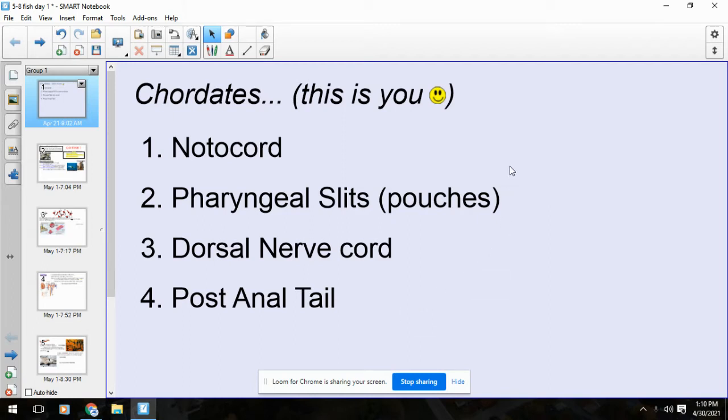Today we're going to talk about the chordates. So the phylum Chordata, we have finally arrived at the phylum that you are in. And so all chordates possess these four characteristic traits: a notochord, pharyngeal slits, a dorsal nerve cord, and a postanal tail.